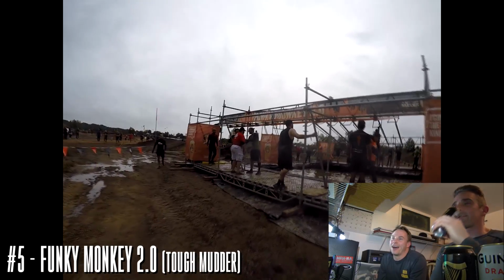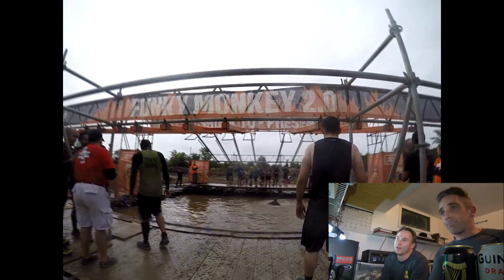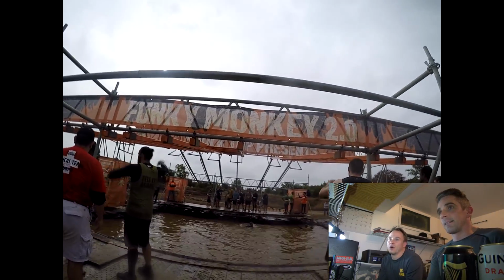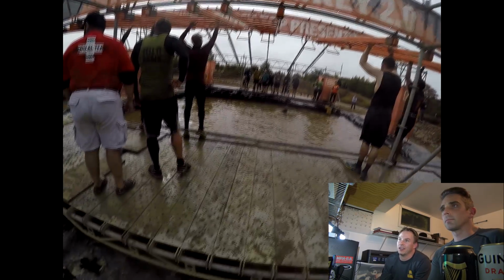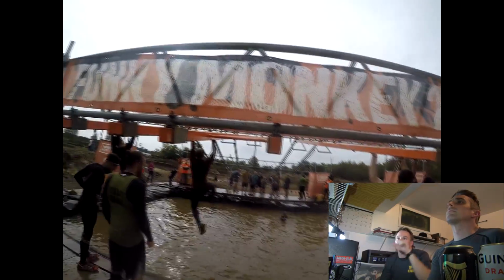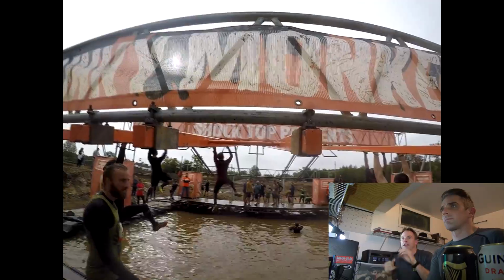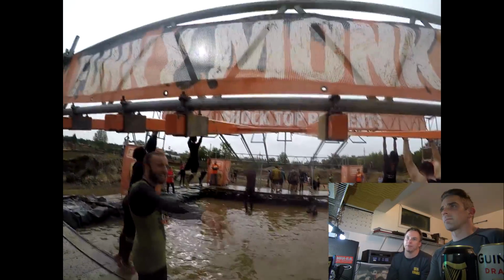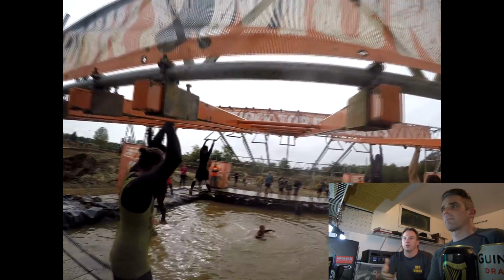All right, so number 5 is Tough Mudder's Funky Monkey 2.0. I did this one at Englishtown, and it's basically monkey bars at an angle, and then you got to transition to a swing bar, and the swing bar takes you for a little ride. It's not hard, and finally you transition to a pipe that's on an opposite angle, and you just kind of transition down the pipe to the platform on the other side.